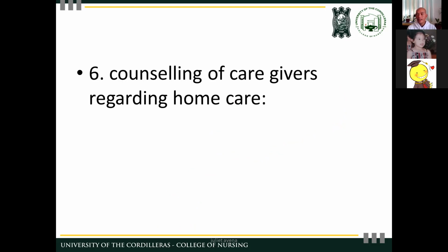So we have to teach. Okay? Teach the mother, teach the father, teach the grandmother how to continue, like instructions on what to observe with the child pag inuwi na siya, instructions on the dosage of the medications, okay? Instructions on how to feed the child. Okay? So that is where counseling is given.